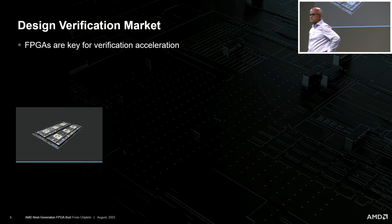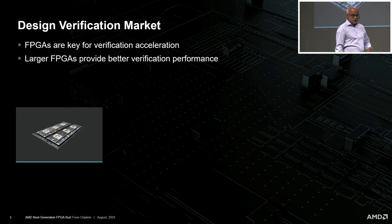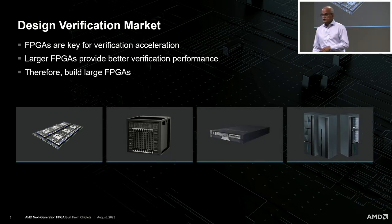For several years now, FPGAs have been key for verification acceleration. FPGAs are the underlying compute that occurs in a wide variety of verification solutions that I'm sure everyone in this audience uses. FPGAs are spatial architectures, and they prefer unrolling compute in space. And so larger FPGAs naturally provide better performance for these workloads. So when it comes to designing FPGAs to accelerate verification, we want to build as large an FPGA as possible.